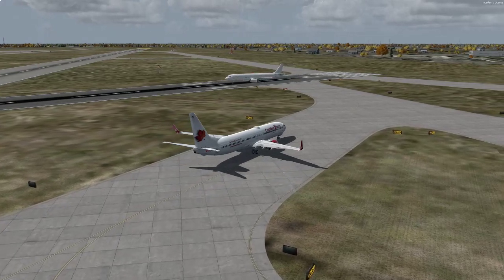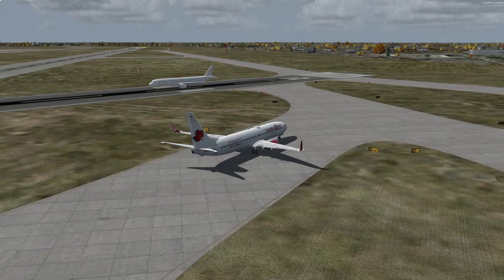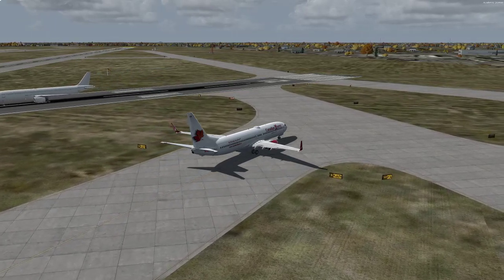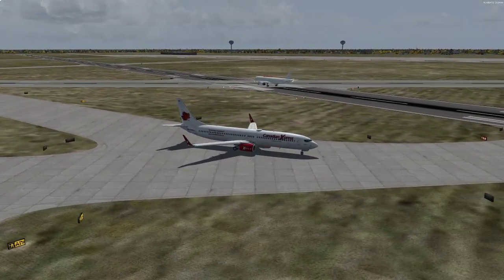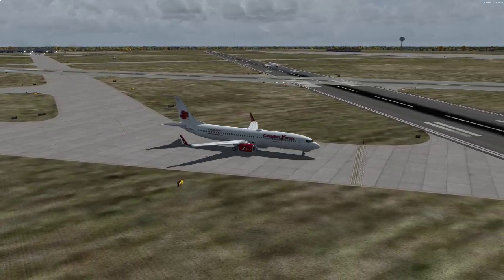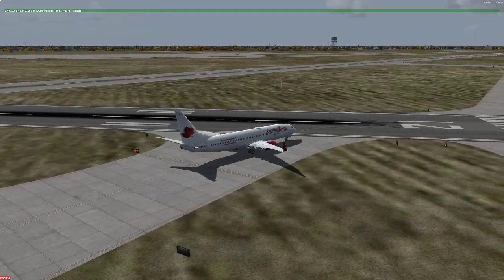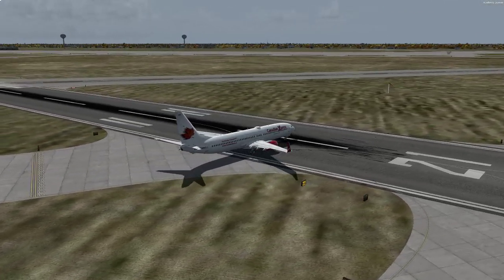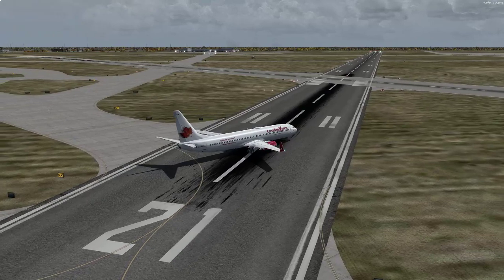You're direct Cross City, that's CTY. 360 and direct to Cross City. Southwest 156, contact Miami Center 128.22. 128.22, Southwest 156, good day. American 2296, contact Miami Center 128.22. American 2296. Yeah, Miami Center 128.65.